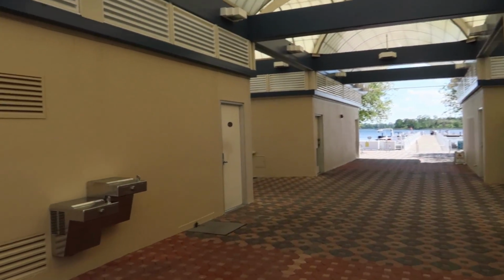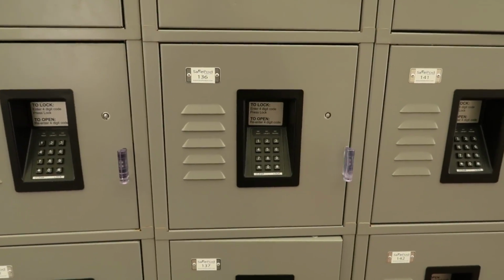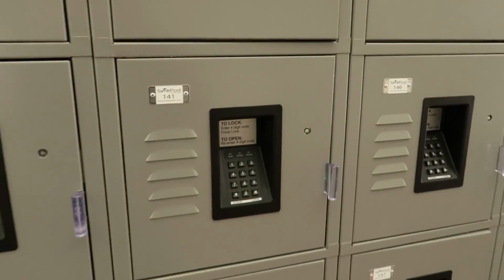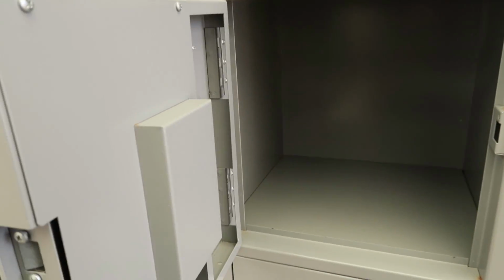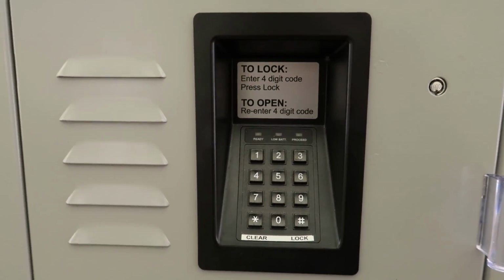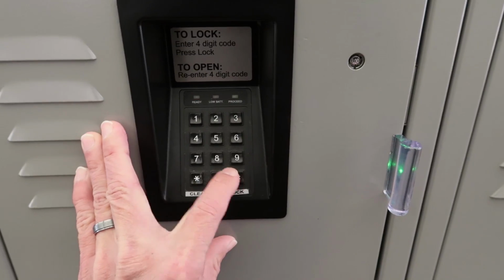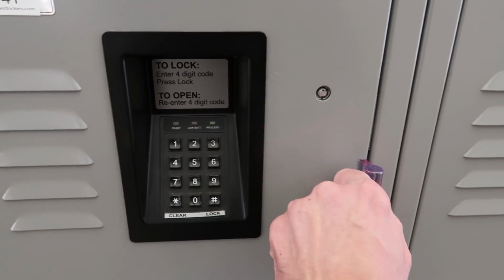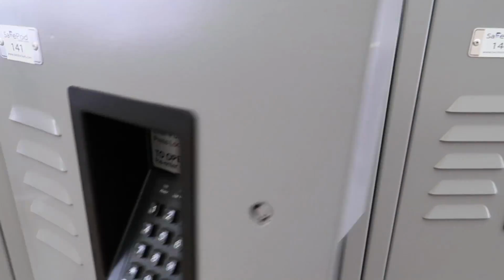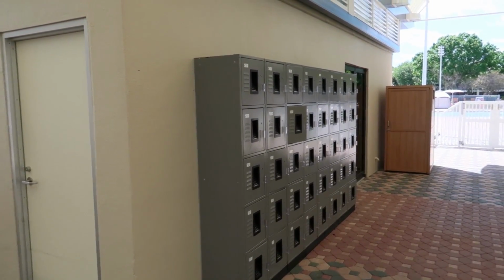A couple of bathrooms over here, some water fountains. They do have some lockers available for rent as well. I don't know if these cost money. Huh, I guess not. To lock, press 4-digit code and then lock. Let's see, 1, 2, 3, 4, lock. Oh yeah, this I believe is a free locker. Wow, I feel like that's a first for me, is seeing something for free at a Disney resort.